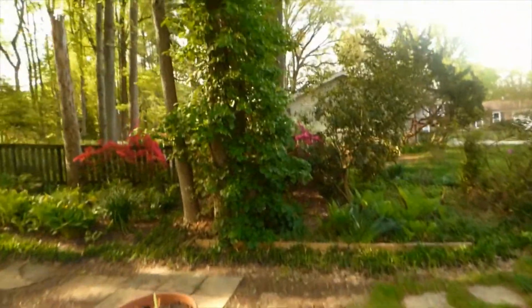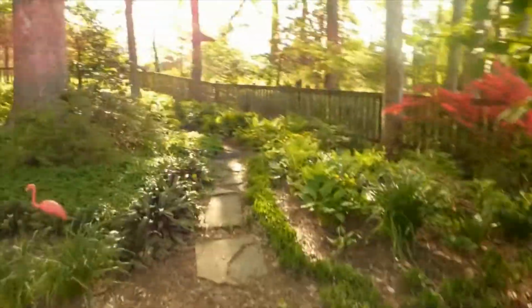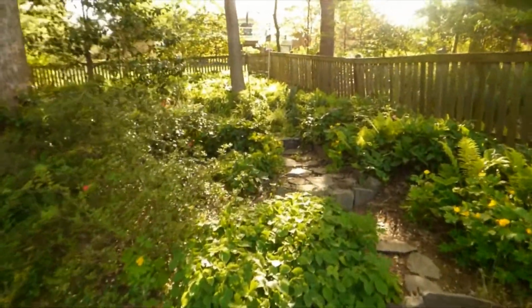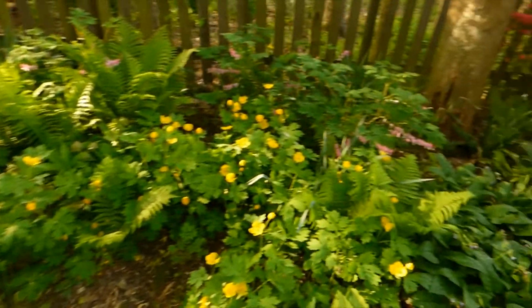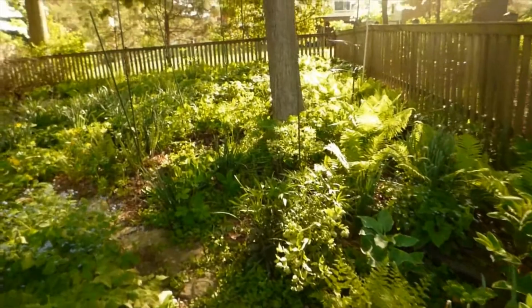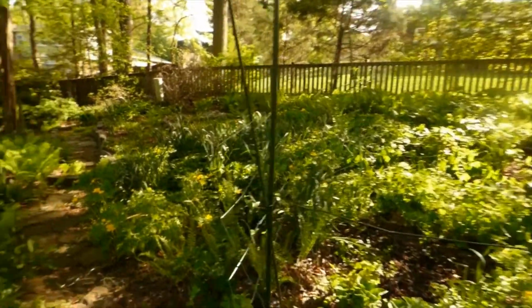This is a climbing hydrangea that's climbing up this large tree here. Lots of ferns in here. We've put in a bunch of native plants as much as we can. We've also got hellebores, which aren't native. These are all wood poppy now. They're flowering now. These are natives. They do spread, but you can pluck out the little seedlings if you don't want them. Here's a bleeding heart. Lots of ostrich ferns back up in here, and some other ferns also.